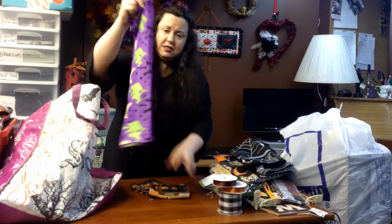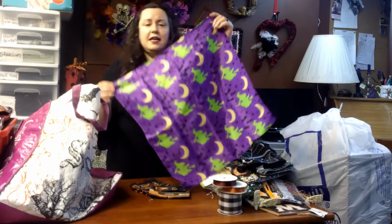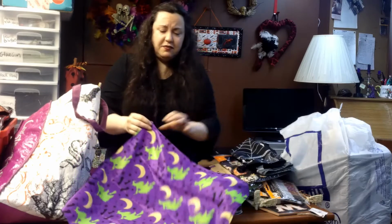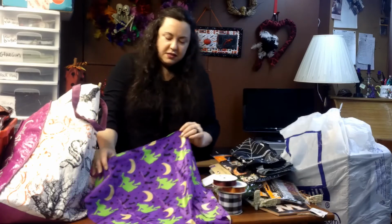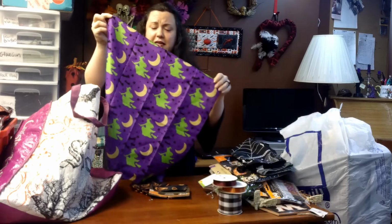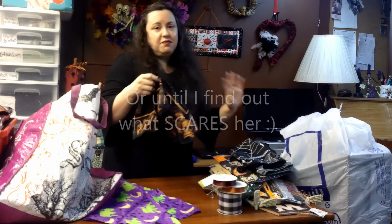What is this one? This one is witches. And now, I don't necessarily love witches or spiders. You know, obviously I tend to gravitate towards bats for understandable reasons. This has bats on it. But at the same time, now baby niece has come along. Now her birthday is, oh gosh, November 7th, I think. Wow. Almost a Halloween baby. But of course, now I suppose I do need to embrace the cutesy, colorful Halloween. At least for a little while, or until I find out what scares her.